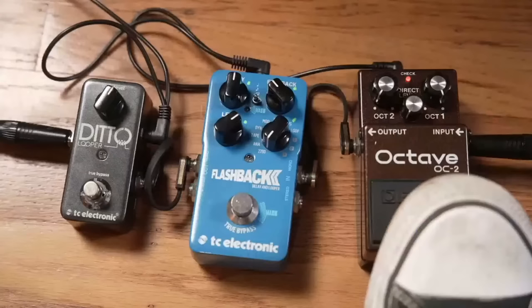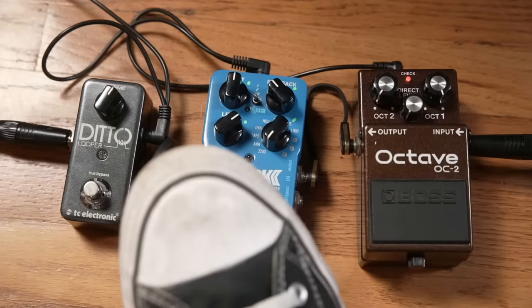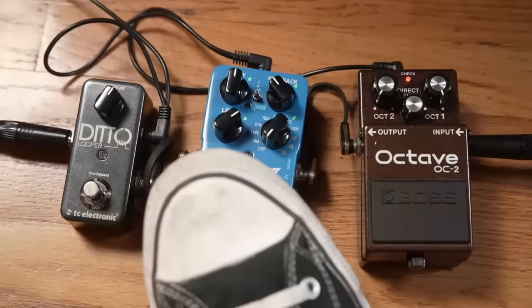Okay, let's talk about delay. So this is the TC Electronic Flashback 2 delay, but what I'm about to talk to you about is gonna work with any delay pedal, like digital, analog, it really doesn't matter. I have this set to just do a basic digital delay.